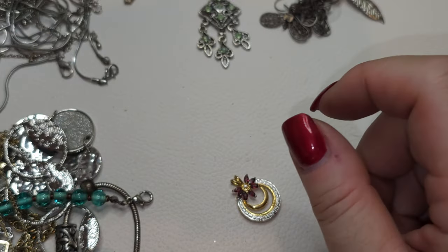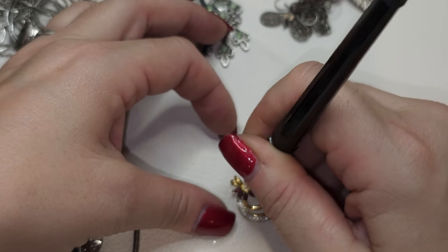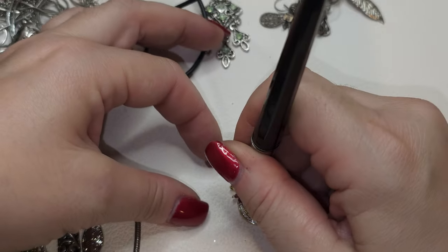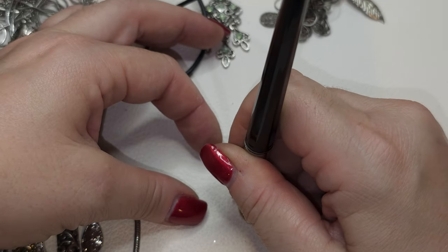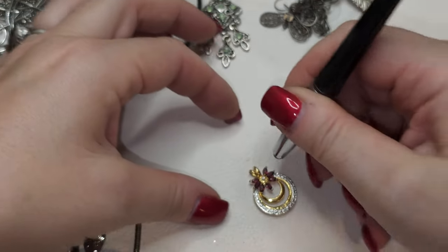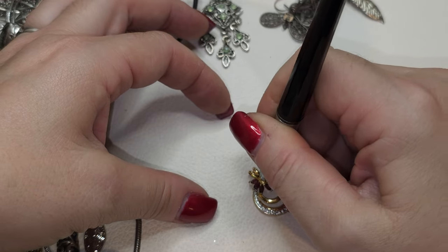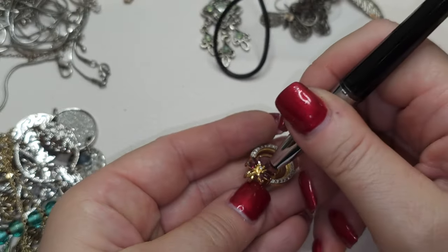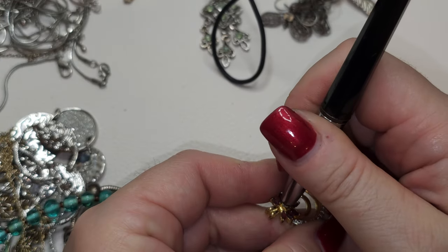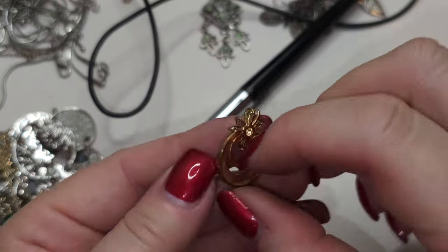What is this? Oh, these are amethyst. Oh, that's weird. I'm so confused. So right here we have a flower. This one's going to be amethyst for sure. In the middle, what do we have in the middle? I think it's a very small crystal. CZ. In the middle we have CZ.